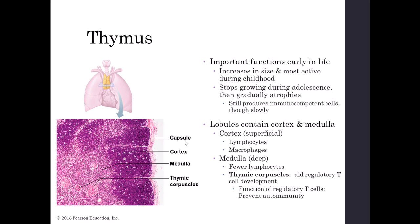The second part of exercise 35 has to deal with the immune response, and we're going to deal with that in a separate lecture.